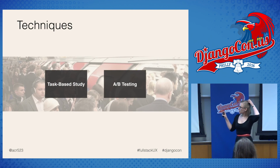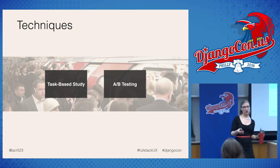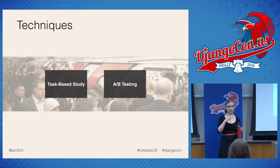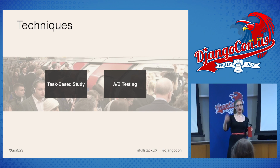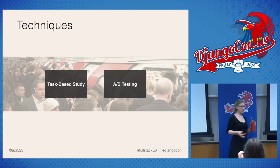So some techniques for usability studies, there are task-based studies. So here, you're going to have your participant go, I need you to plan a trip. You're going to plan a trip from Westminster Abbey over to the London Bridge. Can you show me how to get there? And your user would go through your Transport for London site, and hopefully they have no problems.